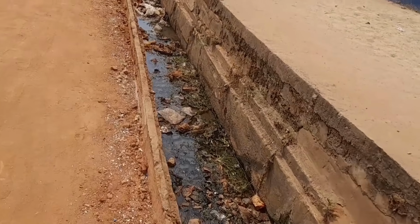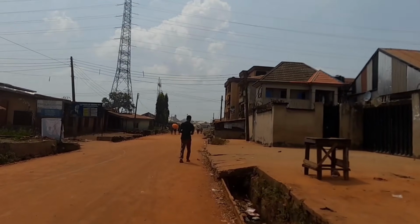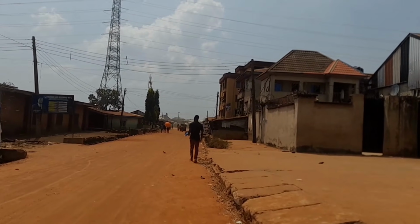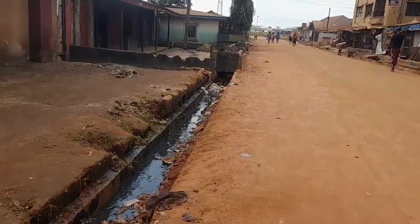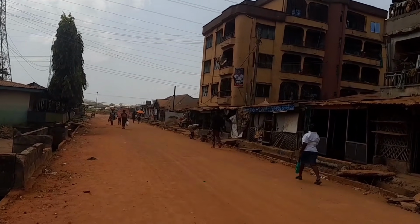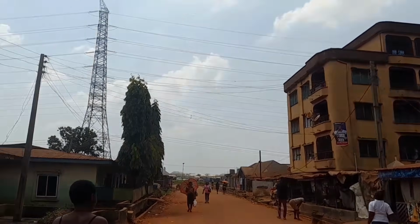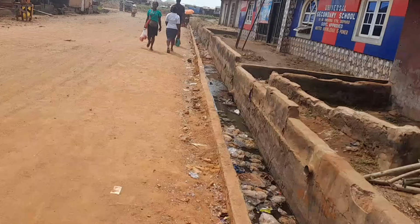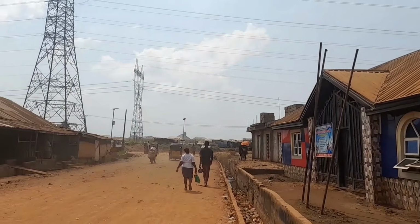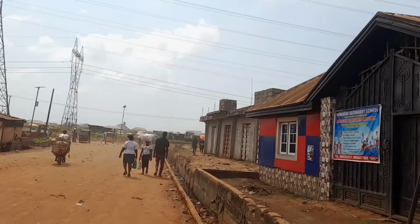Another thing is that I don't know if any demolition will occur here, maybe to pave way for the road and for the drainage system, for a very neat job and for a very wide drainage system. Some people who might have known Okpoko before now, or who might have visited Okpoko, actually know how Okpoko is. And I can be honest with you, Okpoko needs a much bigger and wider drainage system. They don't need a tiny drainage system.